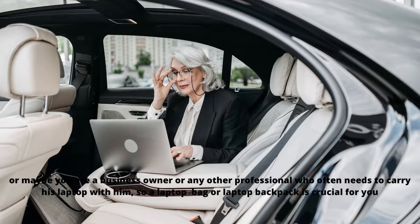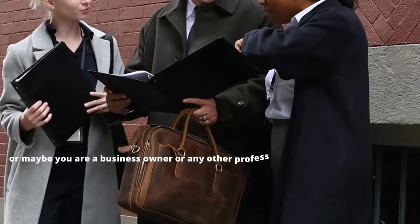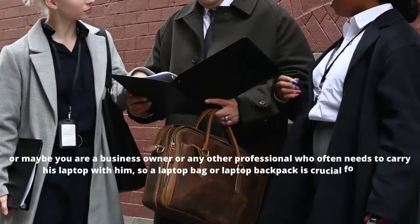Or maybe you are a business owner or any other professional who often needs to carry his laptop with him, so a laptop bag or laptop backpack is crucial for you.